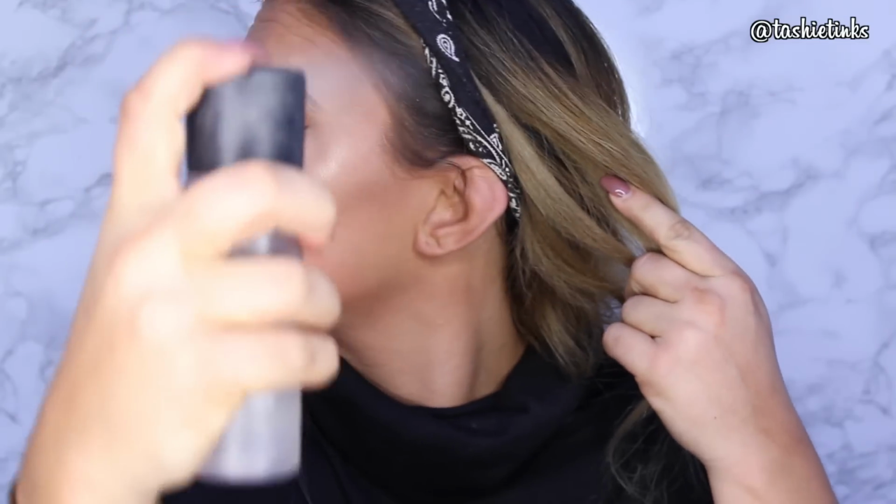Okay, and then to finish off, as always, with a bit of MAC Fix Plus. I say a bit, I mean a lot. But as I say in previous videos, it really does make the highlight just stand out. I forgot I had this in my hair. So I am going to go for the tucked in.